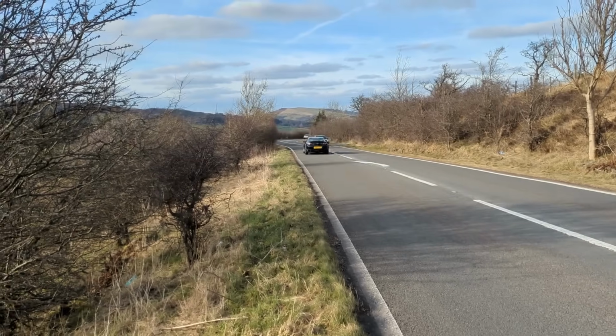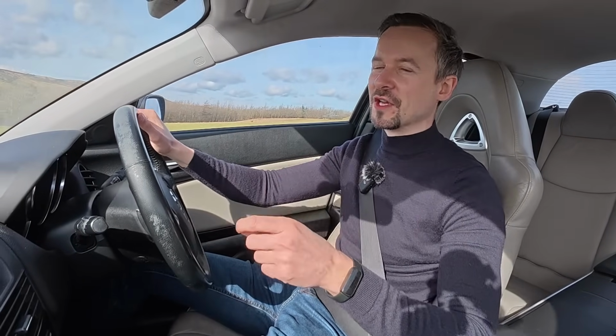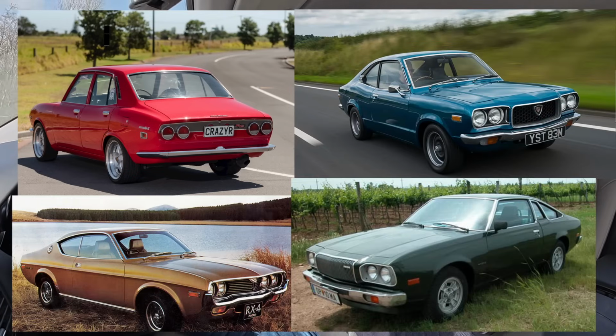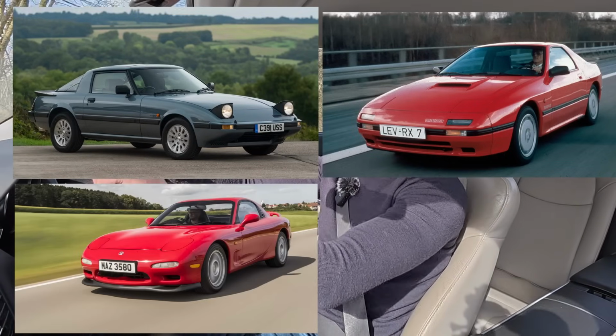So the RX-8 came out in 2003 and it is in the long line of Mazda RX cars, right from, well, originally the R100, then the RX-2, 3, 4, 5, missed the 6 out, then you had the RX-7 for multiple generations, and then finally this, the RX-8.